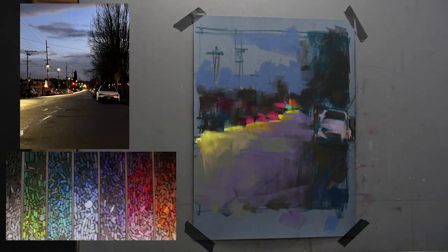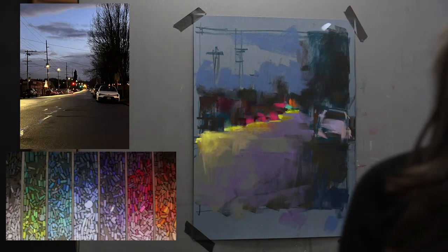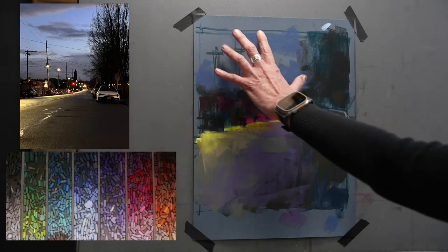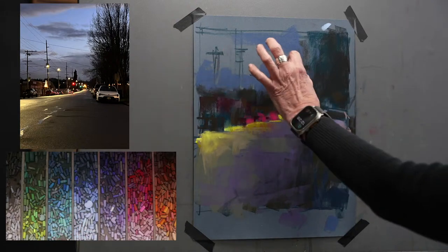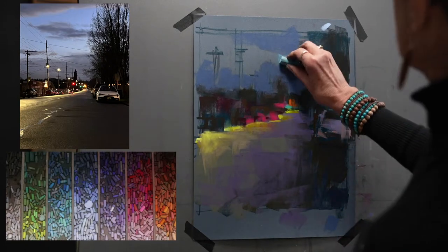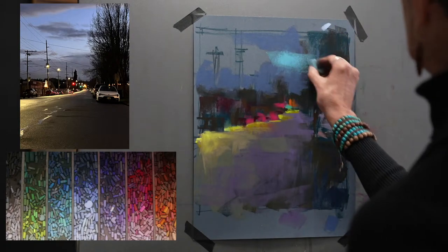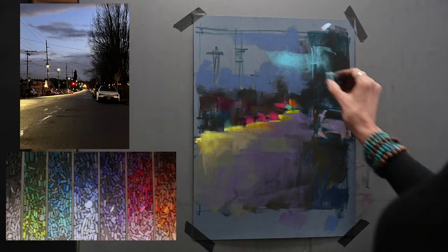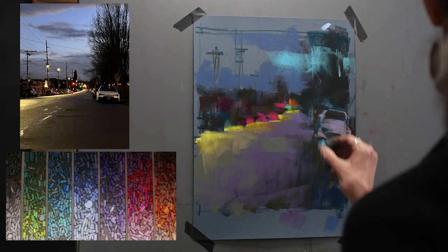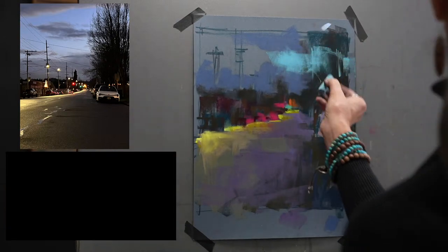Okay, I get the other area of the sky going. It's a little bit lighter. Let's see. I'm looking for a blue that's kind of in the middle, not too light, lighter than this is the cloud area. So I want something lighter, but not too light. Let's see. This. I'll start here. Whoop. I heard the camera go off.